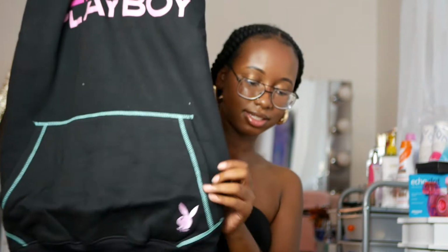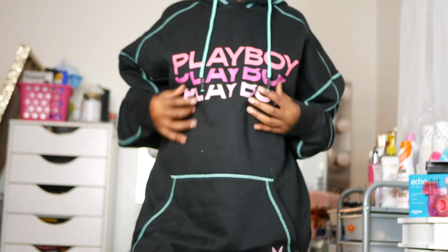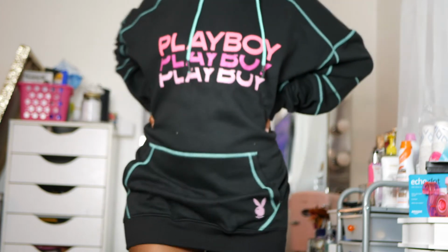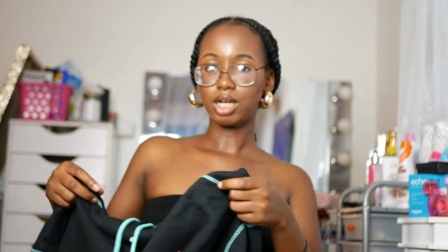Alright guys, so I took it out of the plastic and it looks like this. Wow. And it has the Playboy right here at the bottom. It's so cute. I love the three Playboys. I love this little blue design. Real cute detailing. It's heavy. It feels like the way a hoodie should feel. It's definitely heavy material, but it's not too heavy. I think you can get away with wearing this on late summer nights, but not during the day because you really will overheat.